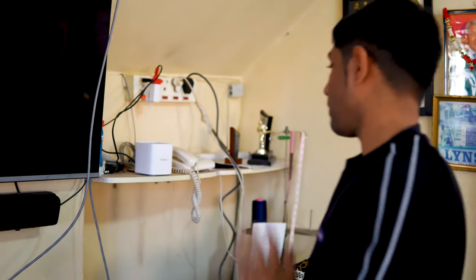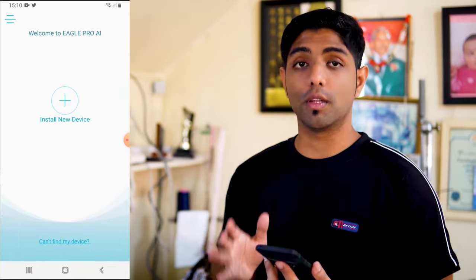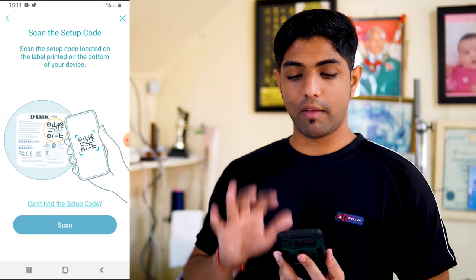I'm going to wait for it to power on and then we're going to configure it. Okay, so now I've downloaded the Eagle Pro AI app onto my phone. And what I'm going to do now, there's a Wi-Fi that's broadcasted from the mesh node. I'm going to connect to that Wi-Fi. I have on my other phone the password. Right, connected here.